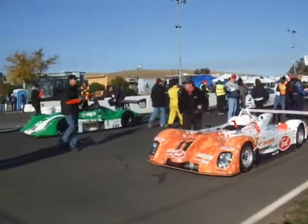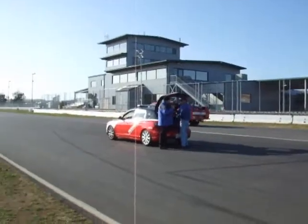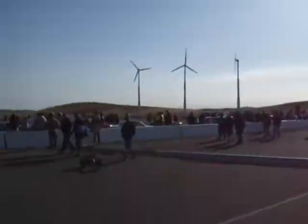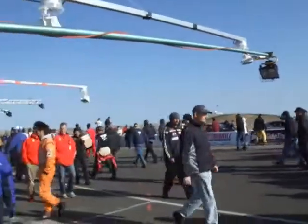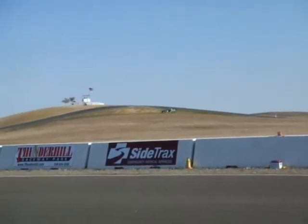Orange prototypes on pole, and then the outside front row, the green one. Pace car. Well, the wind's blowing like 25 miles an hour, and we're gonna hopefully not lose our truck. We've done the national anthem, so we're ready to go. Do a pace lap.